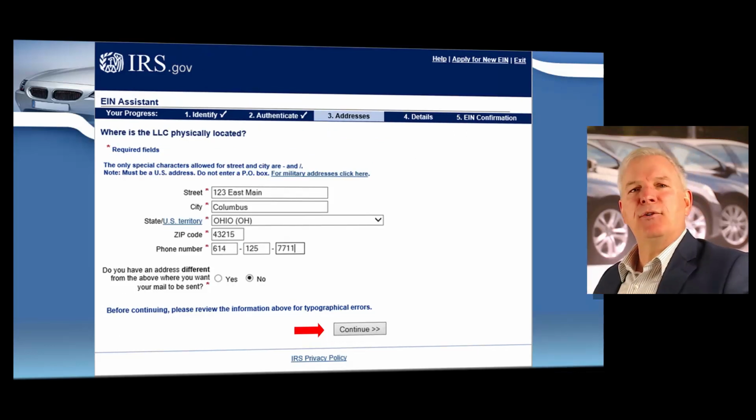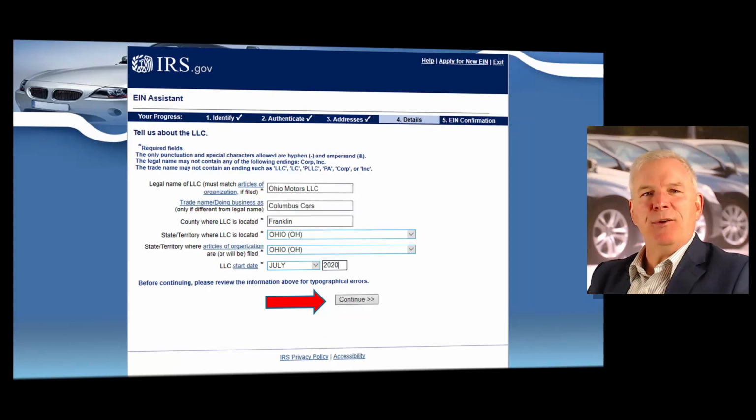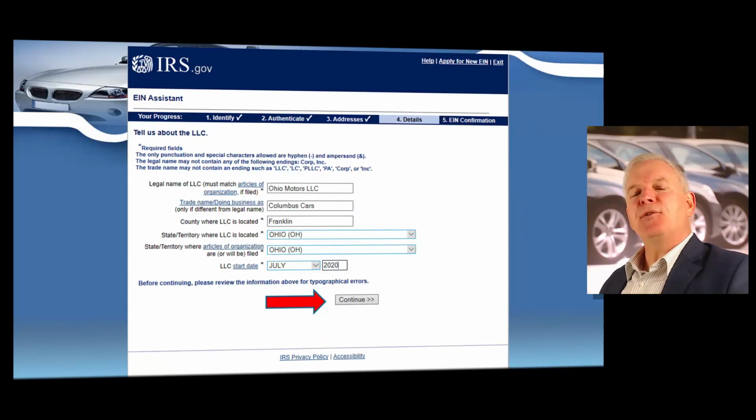Now you'll need to enter the physical address of your dealership along with your dealership phone number. And the IRS also gives you the opportunity to enter a mail forwarding address if needed. So then you'll easily click Continue. Now you're going to enter the registered name of your business along with any fictitious name, or what you're doing business as.